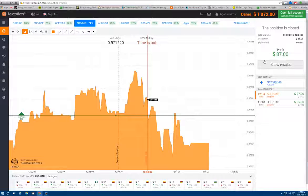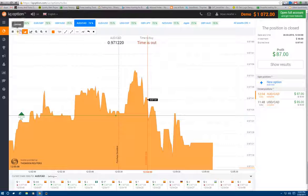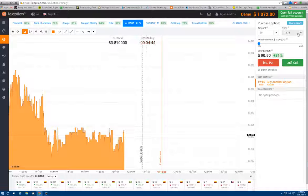Let's take a look at what else they offer here. If we click down here, they have binary options. What this will put us into is some more longer term trades. As we can see, it's 12:05. This gives us a 10-minute trade. This is about a 25-minute trade, and so on. So there are some longer term trades available there.